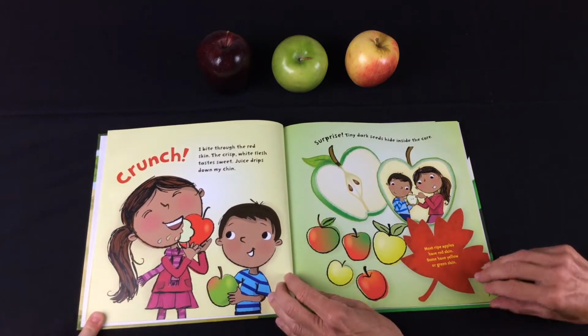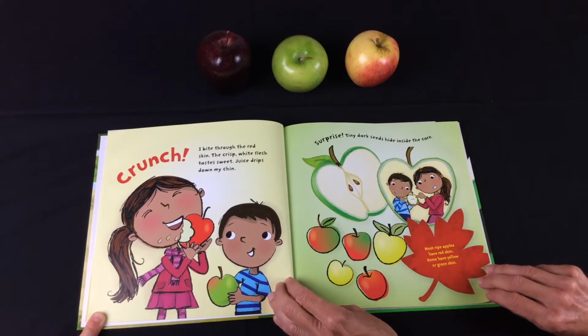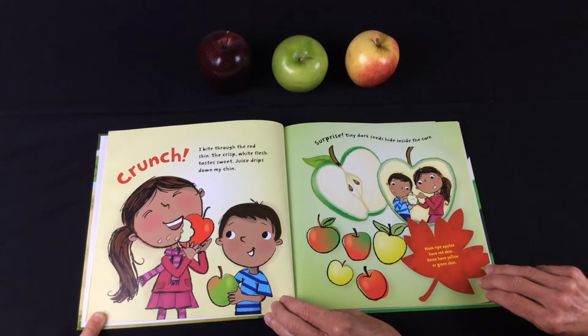Crunch! I bite through the red skin. The crisp white flesh tastes sweet. Juice drips down my chin. Surprise! Tiny dark seeds hide inside the core.